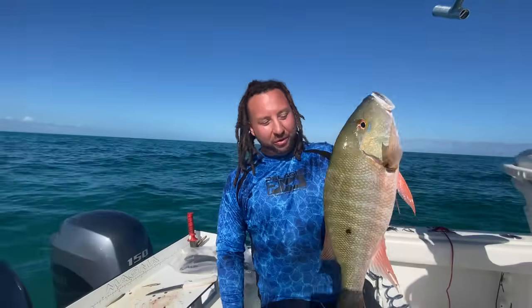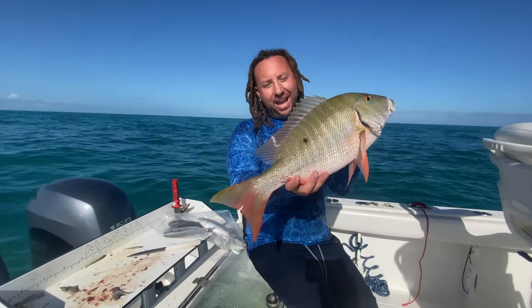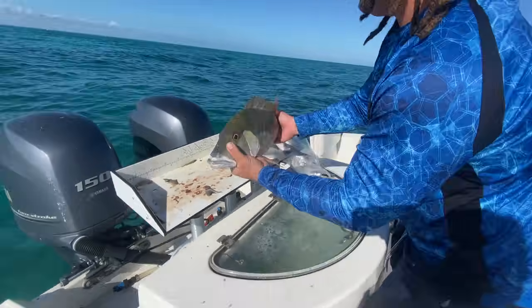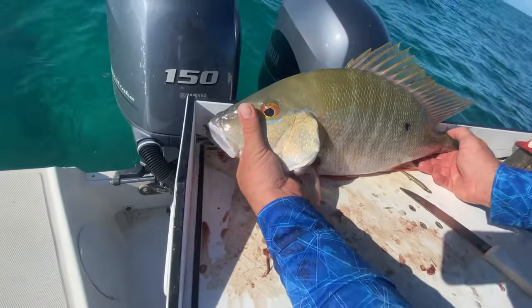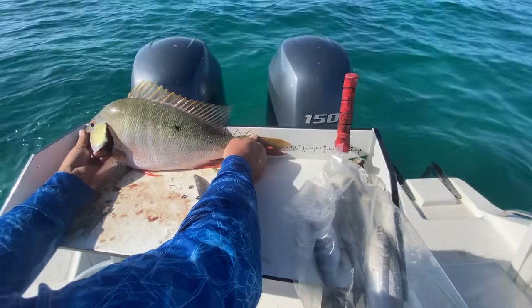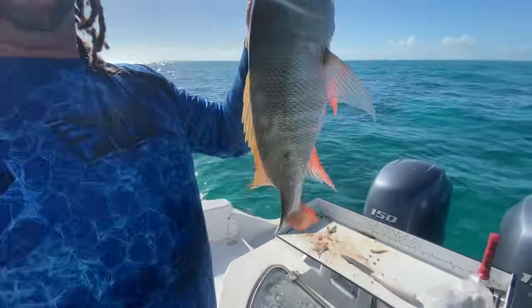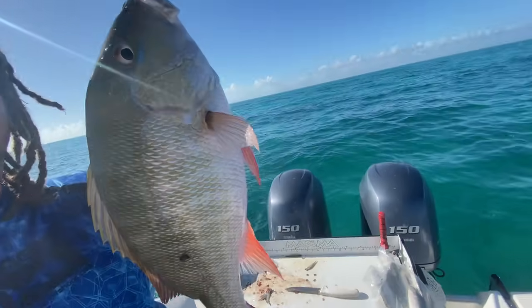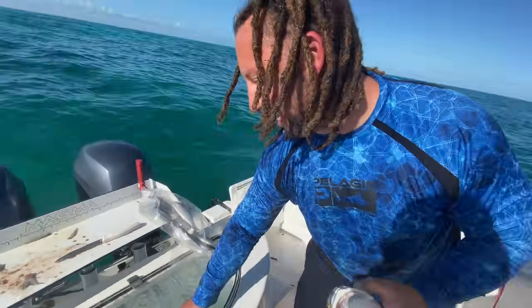So this is patch reef fishing at its finest. We're right now in 12 feet of water, and look at the size of this mutton. Let's get a measure on her. This one measures out to 23 inches. A 23 inch mutton, beautiful mutton for the Florida Keys. Let's keep her alive in the live well.